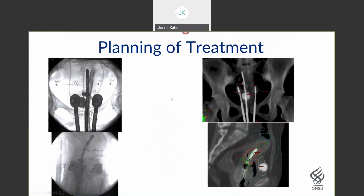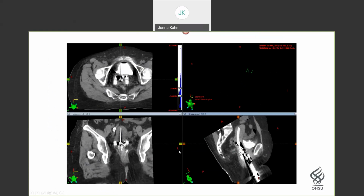Then we plan the radiation, and you can see here more of an old school planning to different points. Here on the right-hand side, you can see a tandem and the actual disease that we're trying to cover, and the isodose lines that are covering that disease. Here's another picture of what that looks like when placed into a patient. You can see the tandem here, and that's into the uterus.